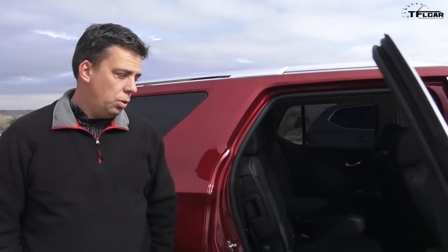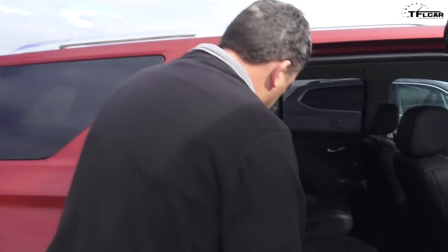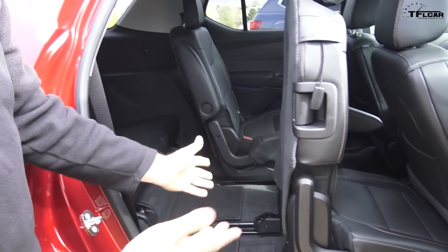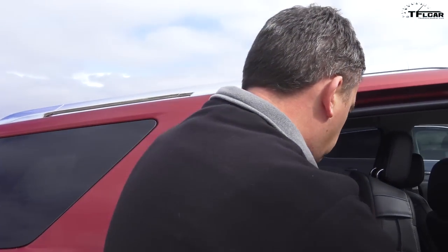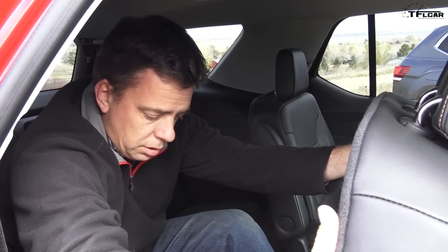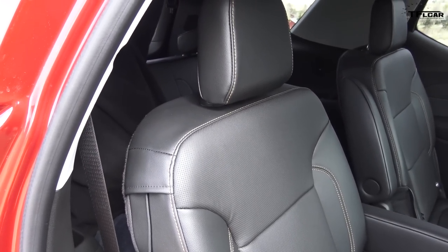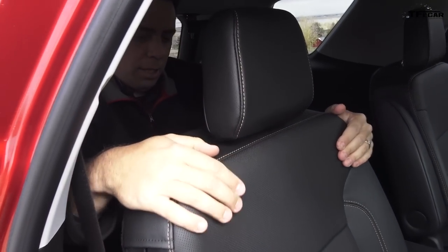Because I'm 6'2", and I also want to demonstrate how the seats work. Of course, in the Traverse here, we have captain's chairs in the third row. These approximately have the same amount of third row legroom, about 33.5 inches. Ooh. How you doing out there, buddy? Actually, I don't have quite enough legroom in this. Is there a way to move this forward?